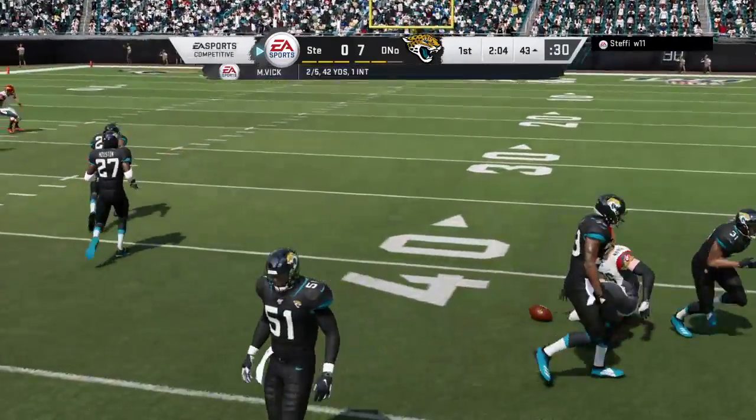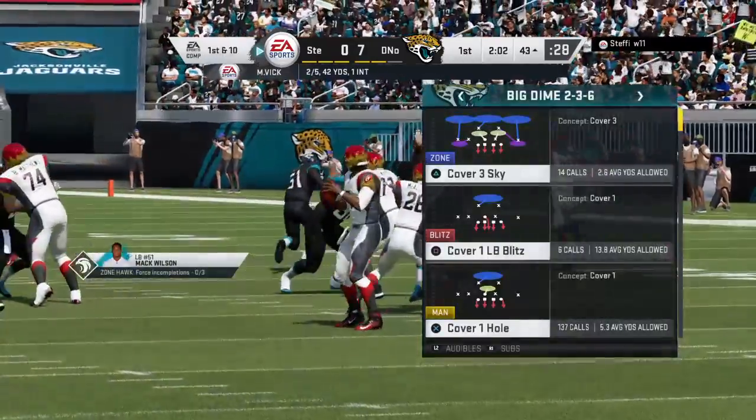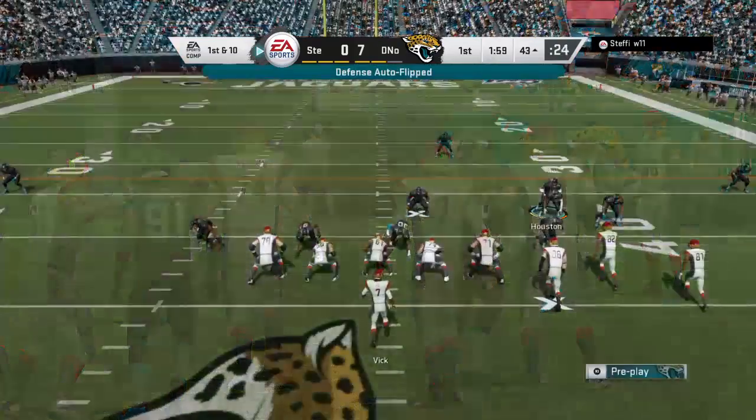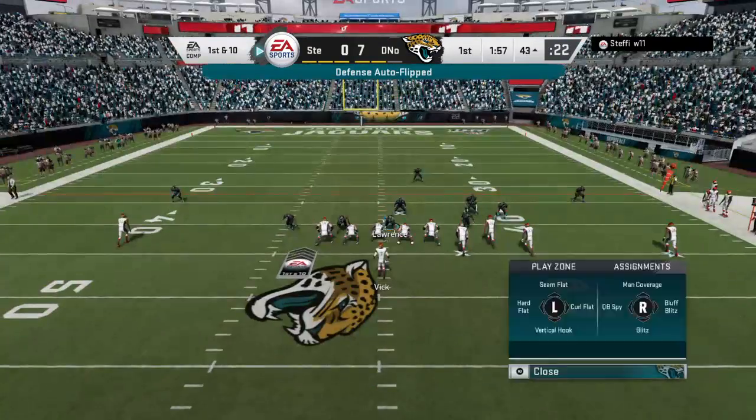Now here's a throw right side, taken in by his tight end. And he's going to have another first down as the tackle's made at the Jaguars' 43. 51 for life, 51.